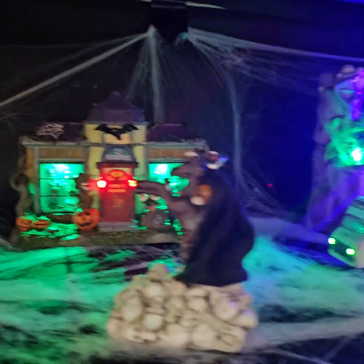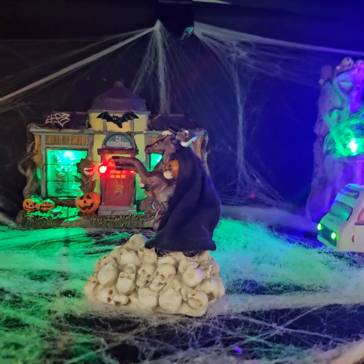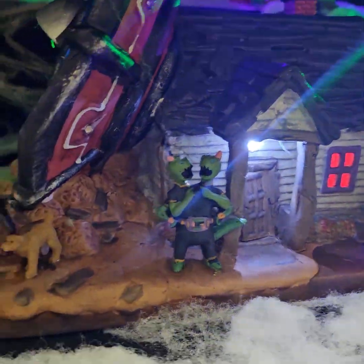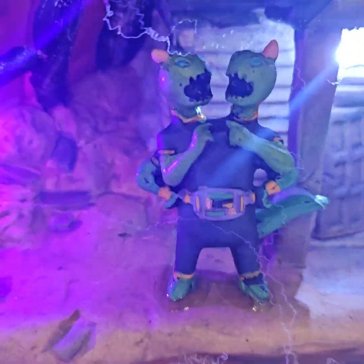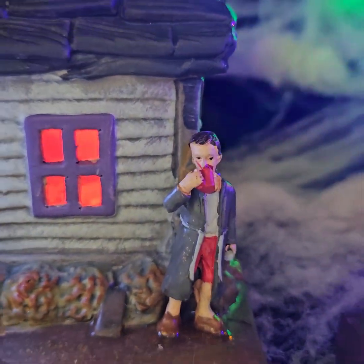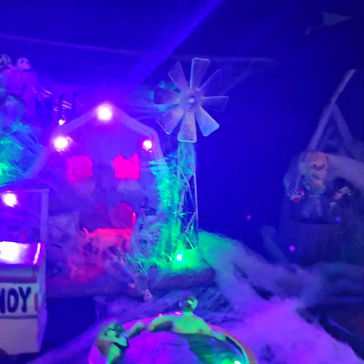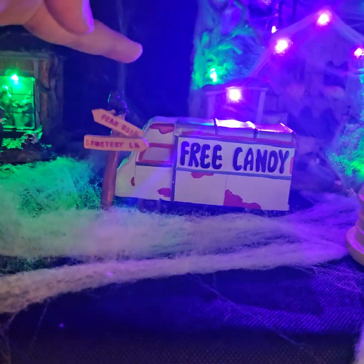A greenhouse back there, the, what is it called? Headless Horseman. Here's this alien landing site with the dog, the alien, and the owner, unfazed. Then, back here is this farm. Here's a toxic waste bath, a free candy van, and a sign.